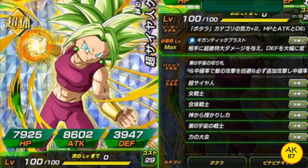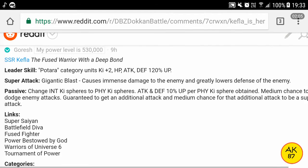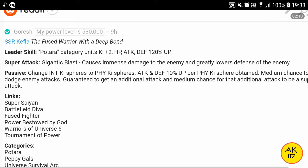So I'm going to hop over to the Reddit page right now and talk about the actual unit. Big shout out to Goresh on Reddit, by the way, for getting these translations out. So let's talk about the unit.